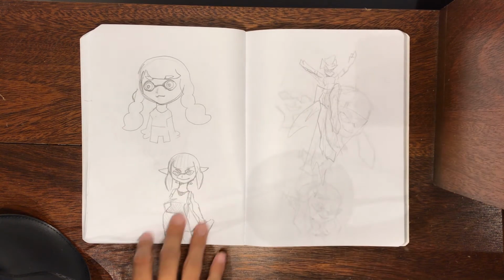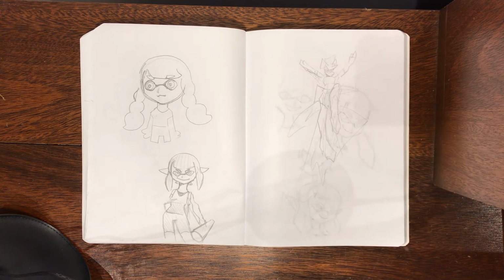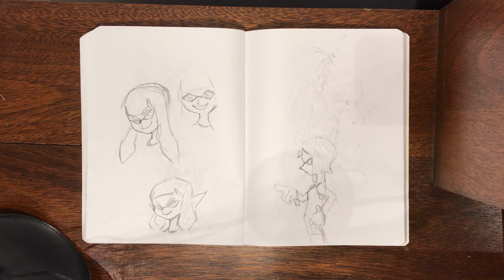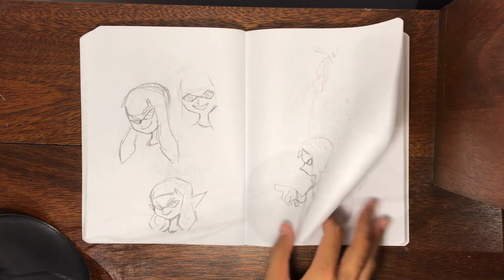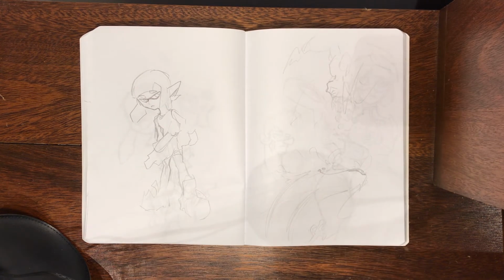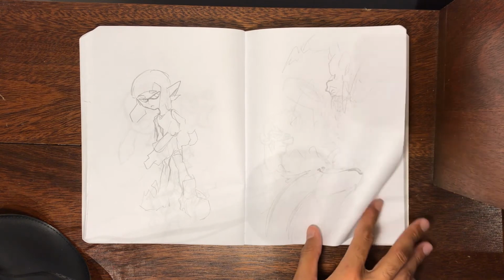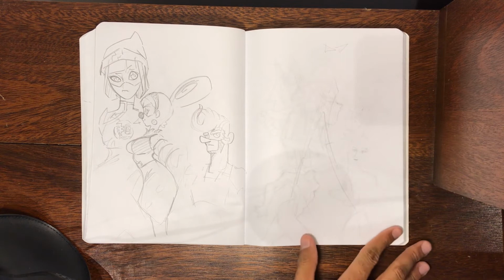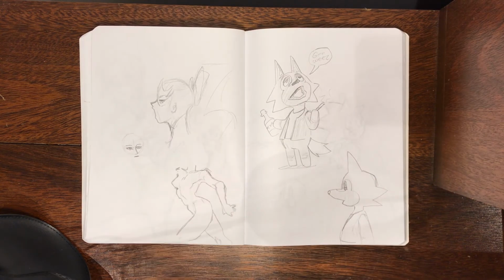Great character designs in that game. Really fun stuff. Same with Splatoon and stuff like that. Some of these Splatoon drawings are really odd. The Arms ones are generally good, I think, though.